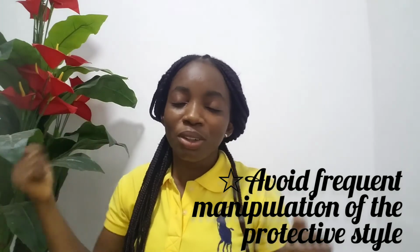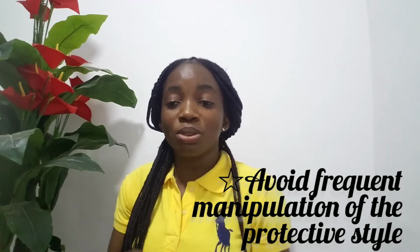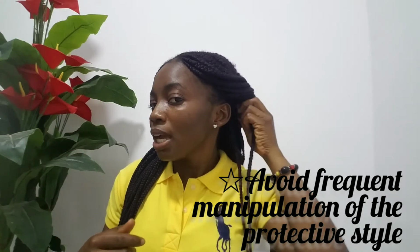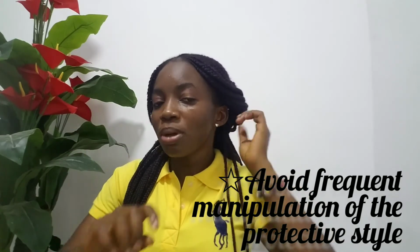It's going to tangle, your hair is going to tangle. Anytime you manipulate your hair, sometimes the ends of the hair or the roots keep turning. You manipulate and it will turn, manipulate, before you realize, way too much. So please avoid too much manipulation of your hair, the protective style. You want to minimize manipulation, that's why you went in for a protective style.